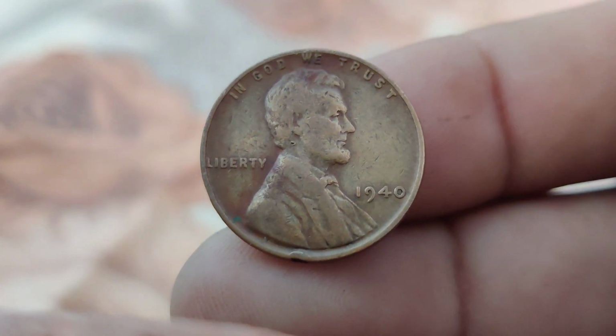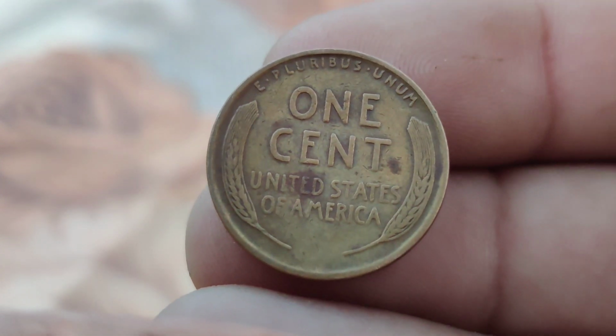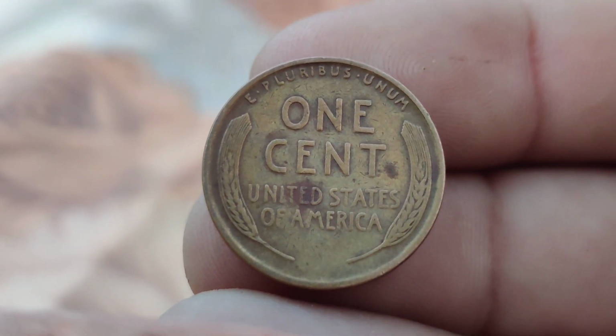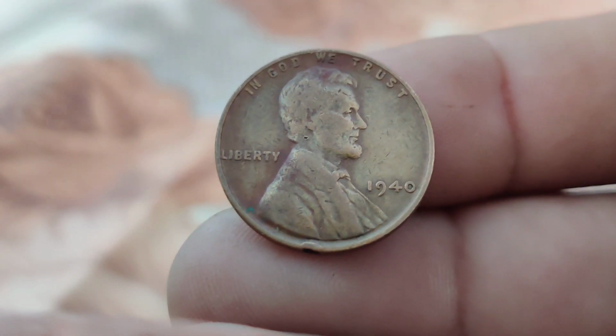Stay informed, keep an eye on the market, and watch for trends in coin collecting. Prices can fluctuate, and you might find the perfect time to buy or sell. Whether you're a seasoned collector or just starting, the 1940 wheat penny is a fascinating piece of American history to add to your collection. Its value might be modest, but it carries with it a story of the era it was minted in and the enduring legacy of Abraham Lincoln.